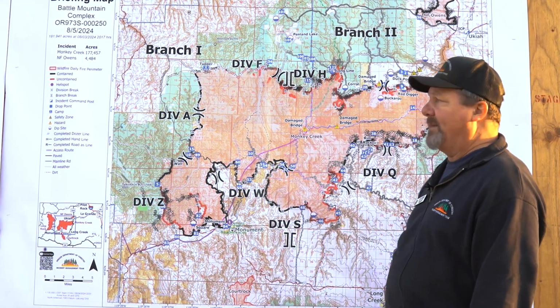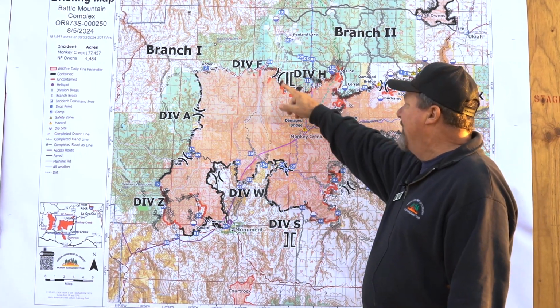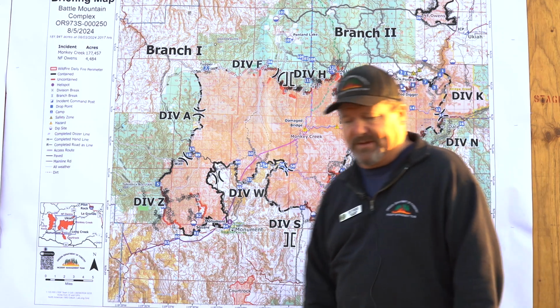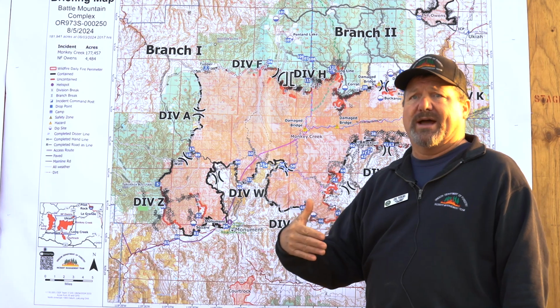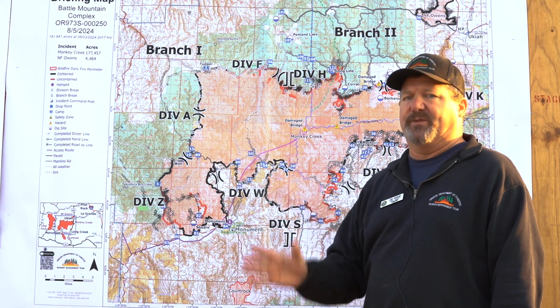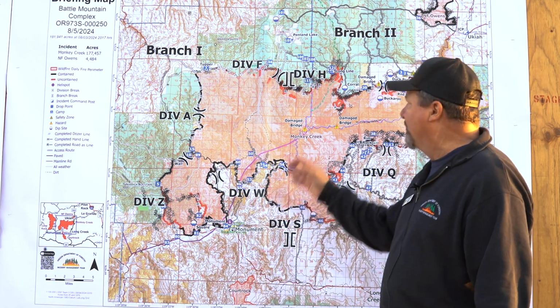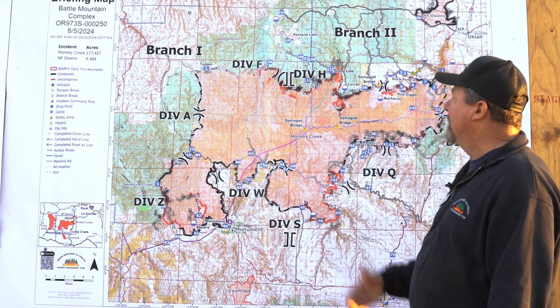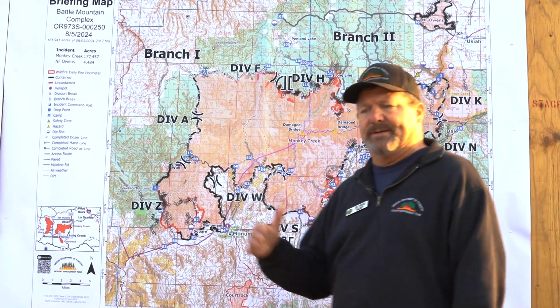Coming across the top, the north end from west to east, Foxtrot, the east side of it, they're doing really well. Mopping in control line, getting it black or burnt to the control lines, just to square things up, simplify things, and help us keep the fire in its current footprint. In Division Hotel, over here between Ditch Creek and Potamus Creek drainage, they're continuing to go direct and try to keep that thing where it's at.